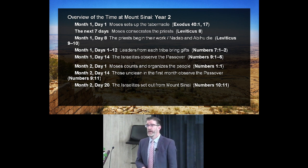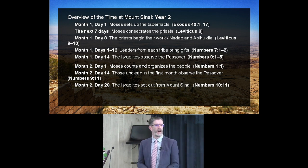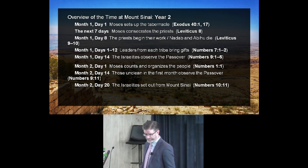Importantly, finally in Numbers, when we get to Numbers 10, the people will be moving. We've been here since Exodus chapter 19, and finally the people will be setting out and moving when we get to chapter 10.